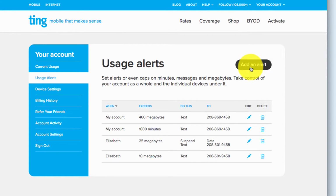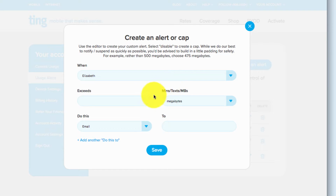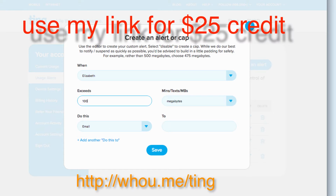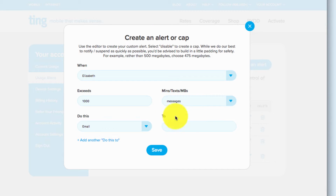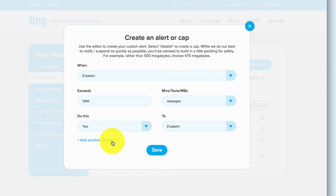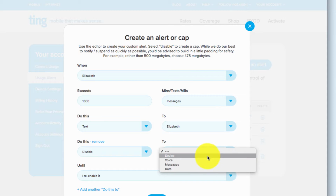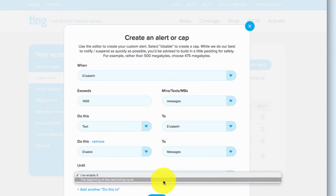I also do this for all the kids. They all get 1,000 text messages, and some of them want warnings, some of them don't. They just want it to shut off. So I'm going to just do messages. So we disable messages until the next billing cycle.